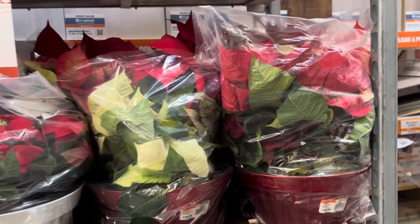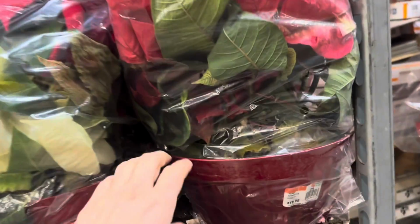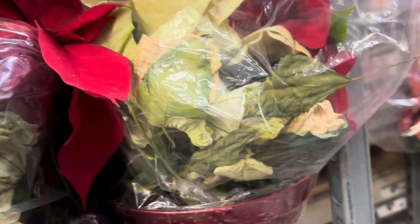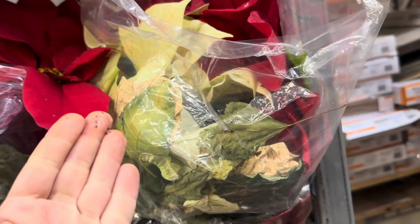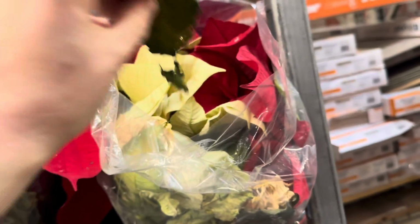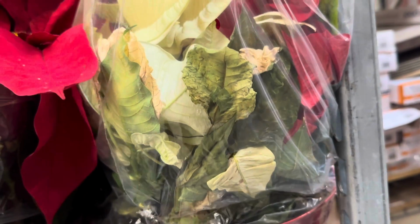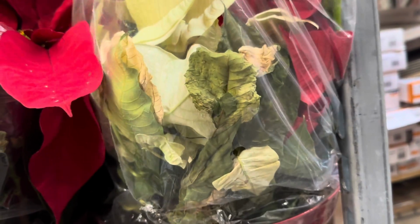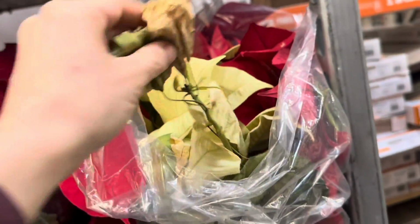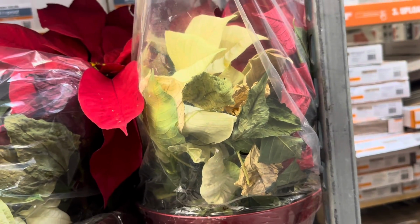When it comes to choosing a healthy poinsettia plant, please don't be in a rush, guys. Always take the time to turn each container 360 degrees around so you can inspect the entire plant. Any dry or dead leaf within the package is also an indication of an unhappy and unhealthy poinsettia plant. So if you see this many dry dead leaves within the package, this plant is not the plant for you.